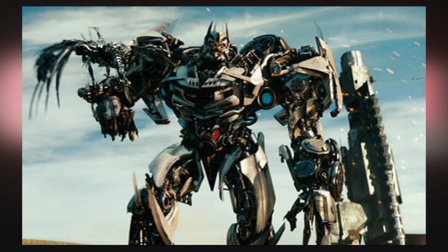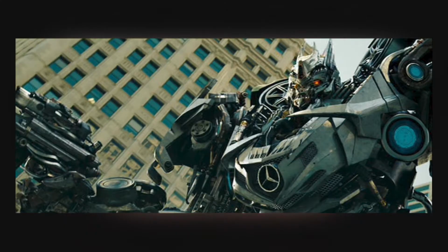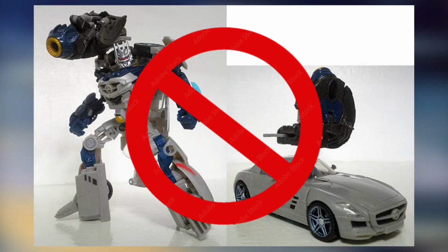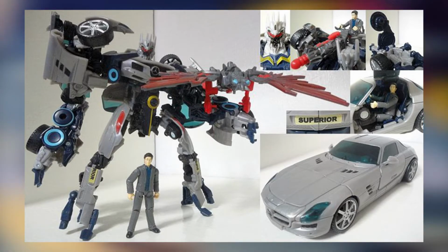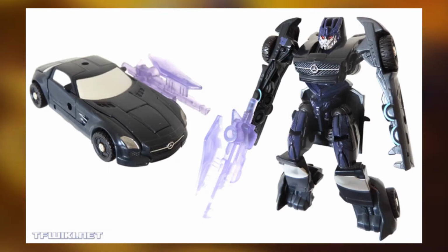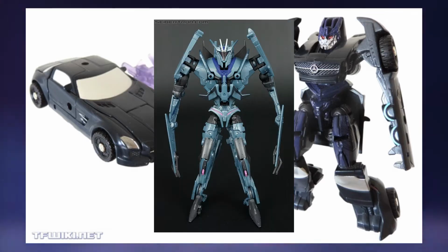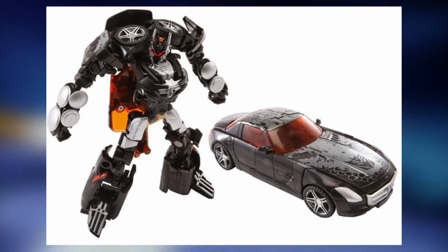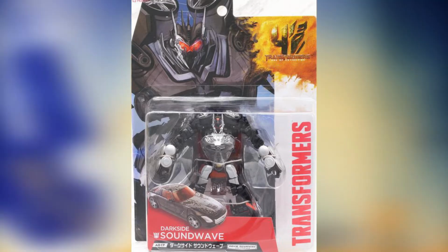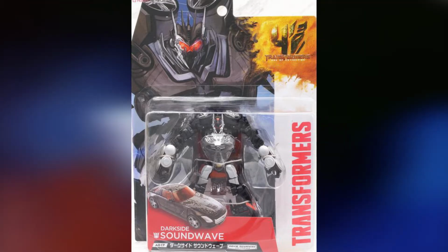And then we can go over to Dark of the Moon Soundwave, and this design is cursed, man. Okay, there was a Deluxe Soundwave. Oh, that one got cancelled. Well, there's a Human Alliance Soundwave. Oh, that one's crap. There was a Cyberverse Soundwave. Oh, that one's the wrong color and is also supposed to be the Prime Soundwave somehow? Oh, there's the movie trilogy Soundwave. That one got canceled. There's the movie Advance Soundwave. Okay, that's great. How much money do you think that one goes for now? It's the only way to get that mold.